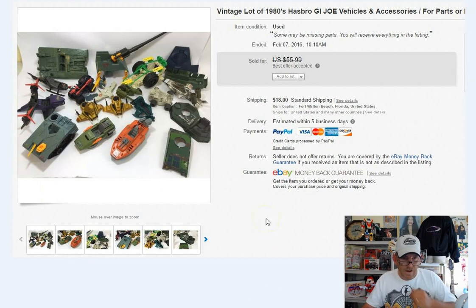And got a huge lot of like G.I. Joe stuff from the early 80s. Sold off all the good stuff, and this is what was left. Pretty much just parts. And I sold that lot of parts, broken pieces, parts, etc. Got $48 shipped out of it.